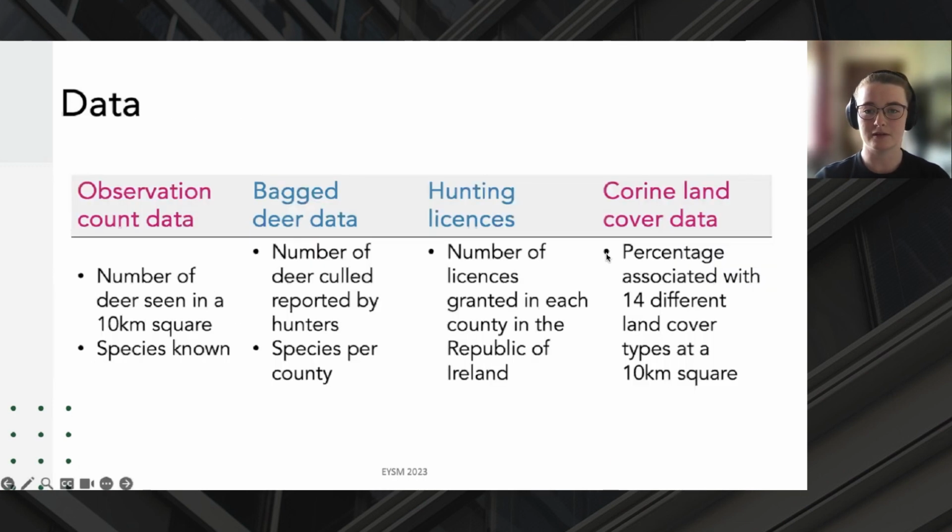If we go to the data, we have four different data sets. We start from left to right on the table. First of all, we have our observational count data. This is when people have gone out to, say, a 10-kilometer square, and they say how many deer they have seen within that square. These people are very good, and they know what the different deer look like from far away, so they can tell us what species they are. It's not presence only data. They do record if they've seen no deer. So we have presence absence data there.